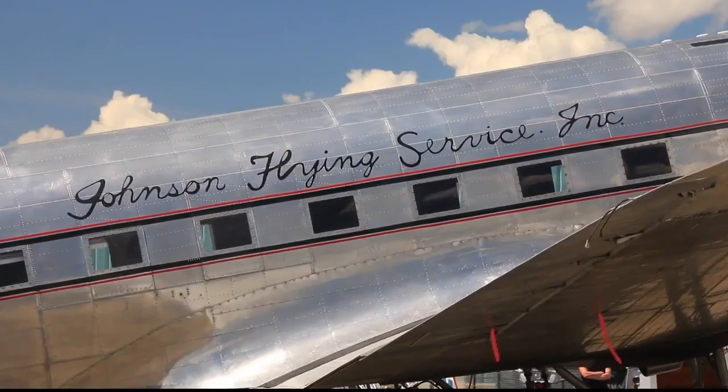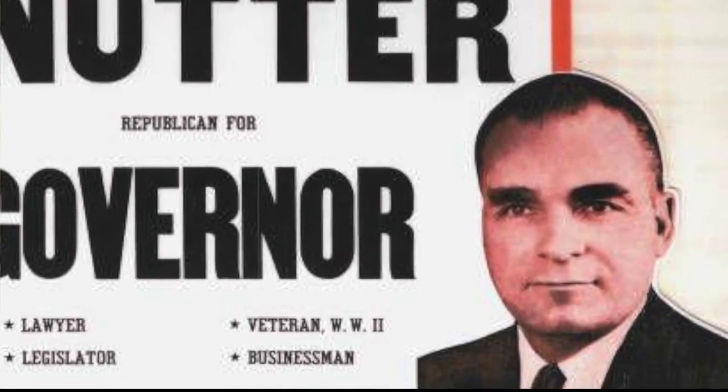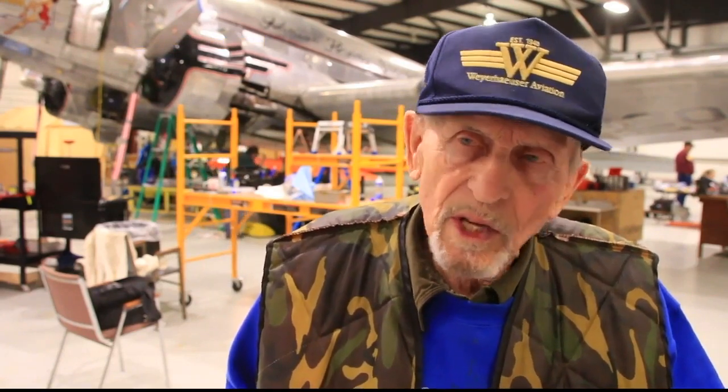The exception was during a blizzard in January 1962 when Governor Don Nutter was killed when his plane went down on a flight to Cut Bank. But they ran into very severe weather east of the mountains and they lost a wing, which is unheard of on a DC-3. It's a good, strong airplane.